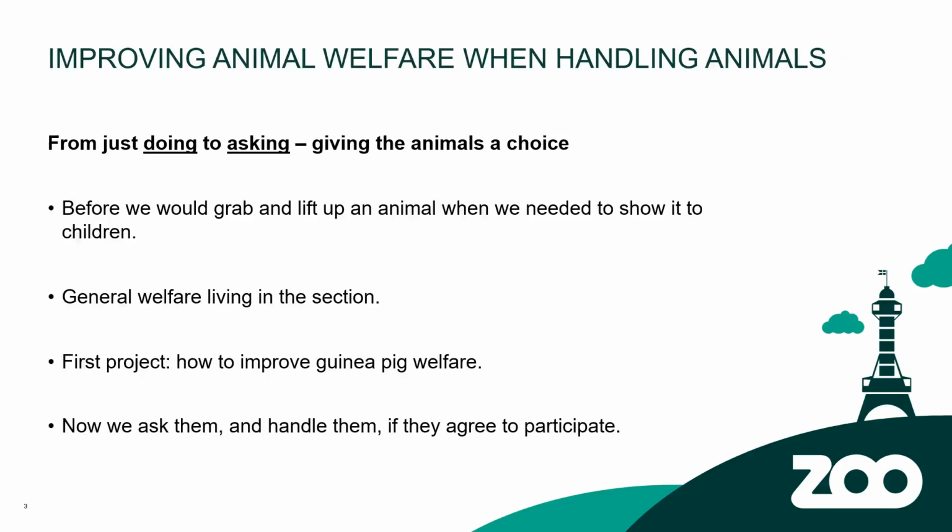I want to talk about animal welfare and how to improve it when handling animals, because we do use the animals a lot in this section, and before we would just do whatever we wanted to do, and now we want to ask the animals, so we actually give them a choice. Before, basically we would grab and lift up the animals when we needed to show them to the children.